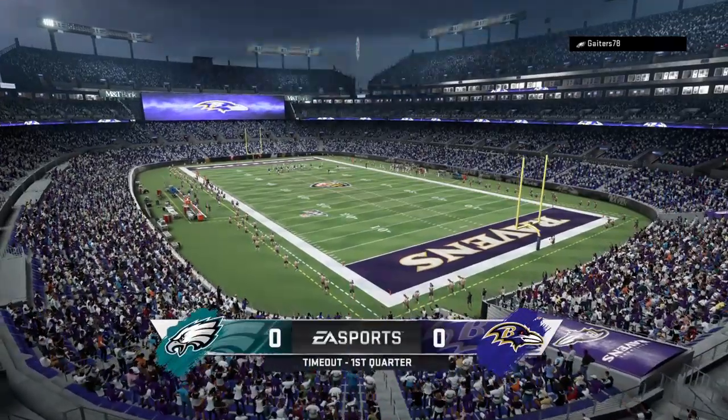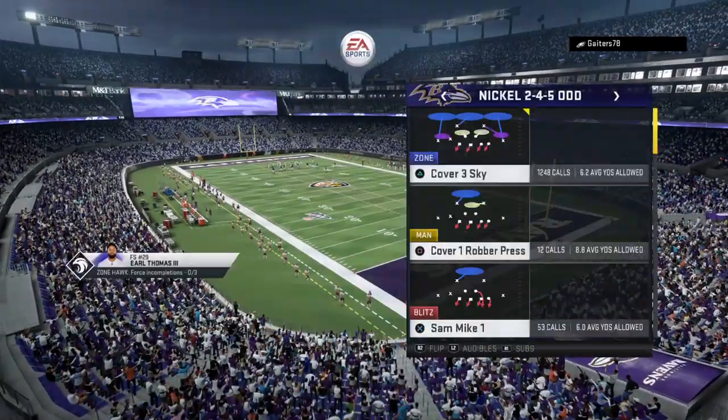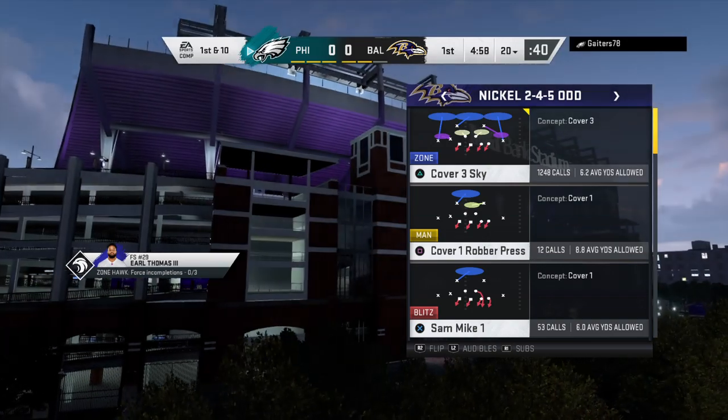And now the Raven defense going to call a timeout. They'll have 2 remaining as we step aside here in this first quarter.